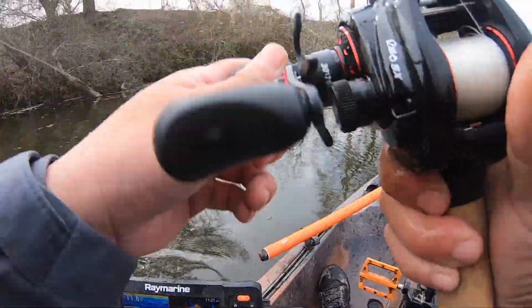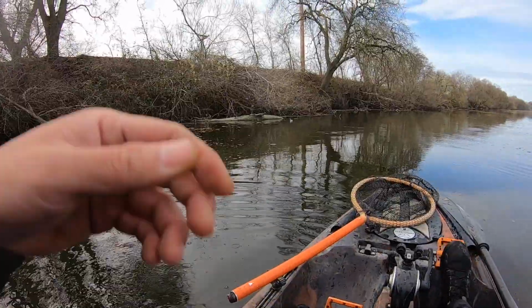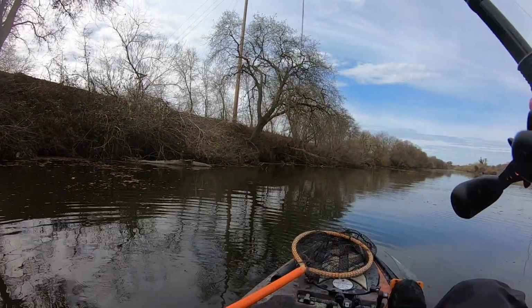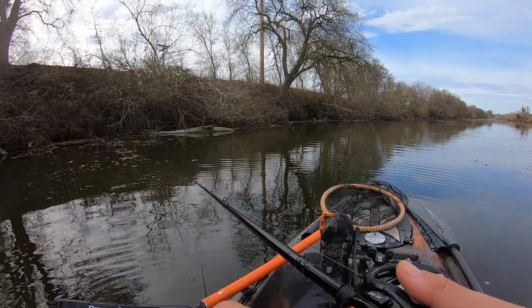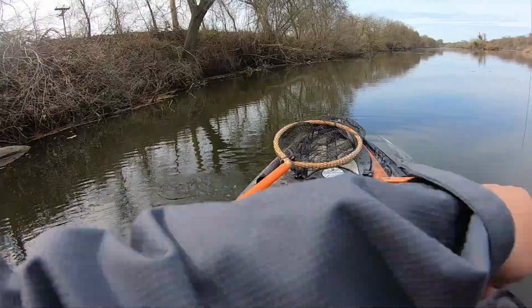Well, that's our first hint, first clue, first piece of the puzzle. I mean, I've covered a ton of water today. Yeah, no skunk. That's always a good feeling and a promising feeling. See if we can replicate it.